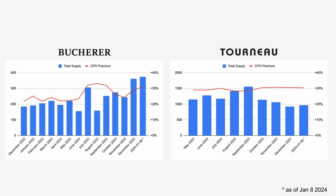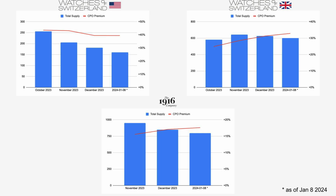These charts show the evolution over time of both the total available supply, that's the blue bar chart, as well as the average CPO premium, which is the red trend line, across all listings from Bucherer since December 2022 and Tourneau since May 2023. There is far less of a trend line for Watches of Switzerland and the 1916 Company since they joined the CPO program so much more recently.